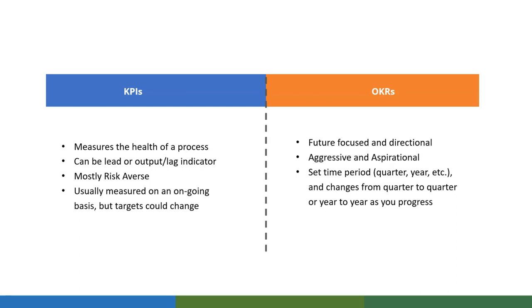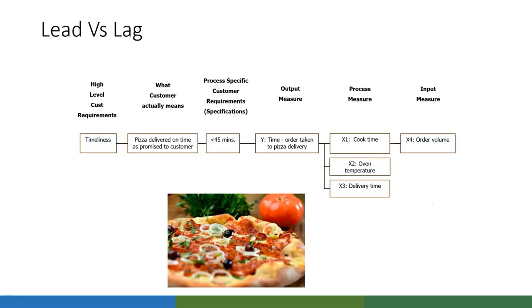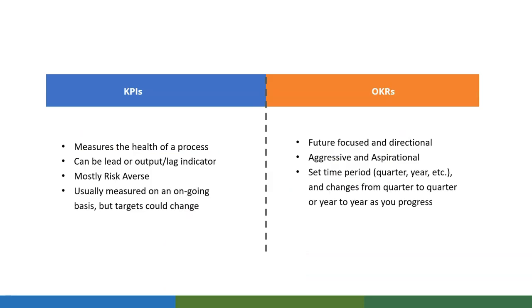What is a lag and what is a lead indicator? Let's understand with an example. For a pizza restaurant, the time taken to deliver is an output metric or lag indicator. Time taken to cook, oven temperature, order volume are all lead metrics. Lead metrics influence the lag metrics. Without controlling the lead metrics, you cannot influence the lag metric. It is not sufficient to track the lag metric alone. It is important to track lead metrics as well. So, both lead and lag measures can be key performance indicators.